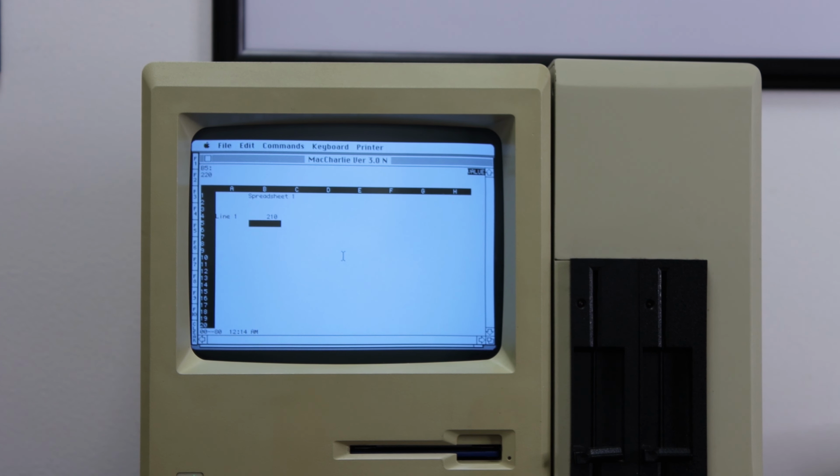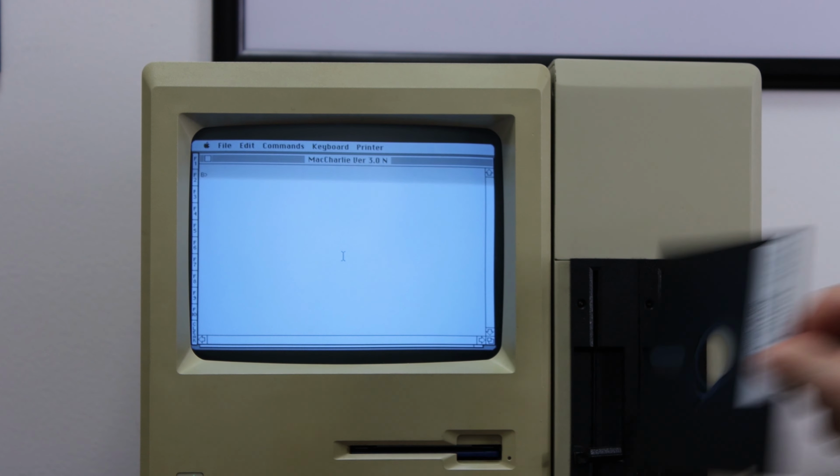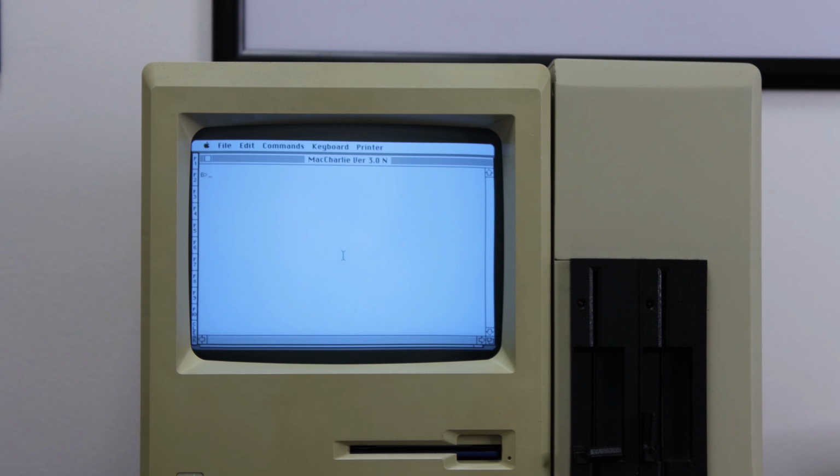Now, one thing I did do is I tried to do some transfers, and I had issues with that. For whatever reason, I wasn't able to do transfers, so I couldn't demonstrate that. But that would have been another one of the major things of the MacCharlie, to be able to transfer files from the PC disks to the Mac disks, and vice versa. One thing I should have tried, and I didn't, was to copy and paste text from a PC application to a Mac application, for example.